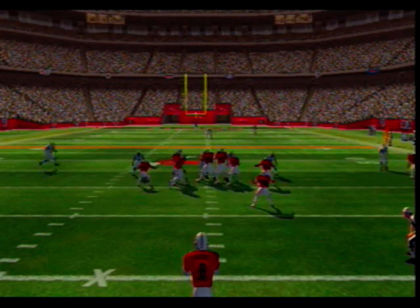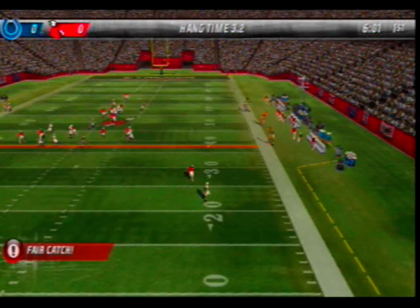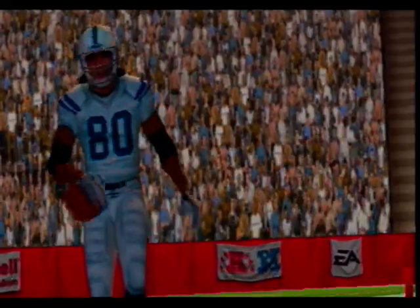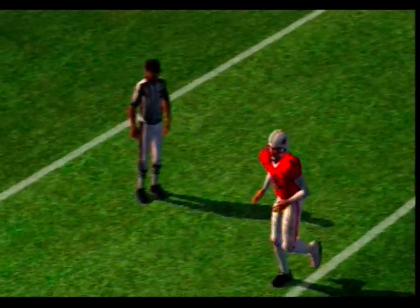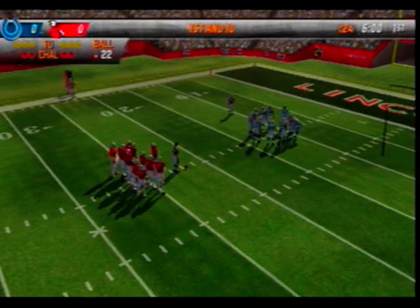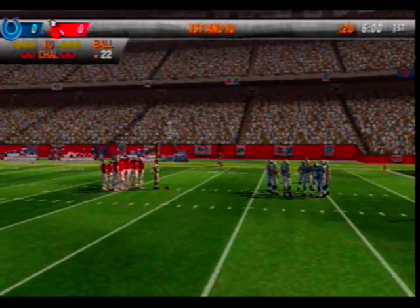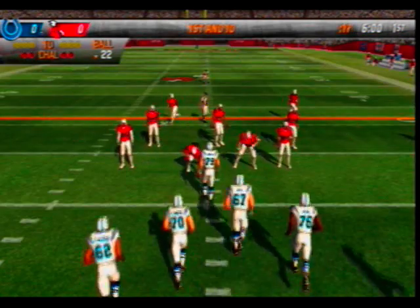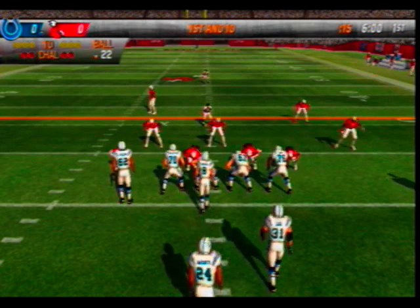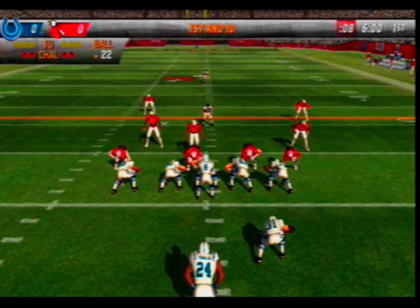Andrews back to return. And he signals for the fair catch. Fair catch made at the 22-yard line. Ball on their own 22. Will start the drive at the 22-yard line. First and 10. Hey, watch the screen. Wiggins with a man in motion. Hey, watch the ball. Come on.